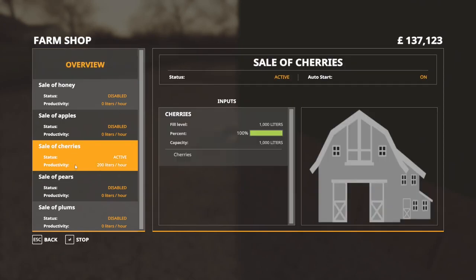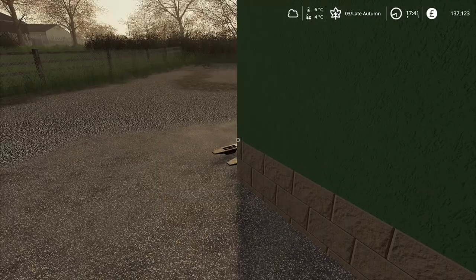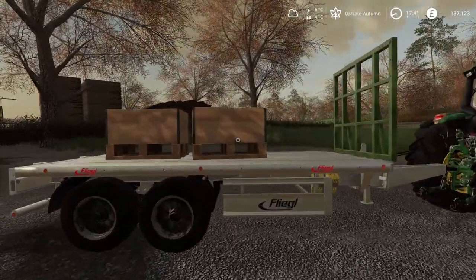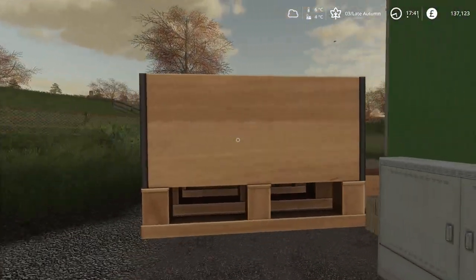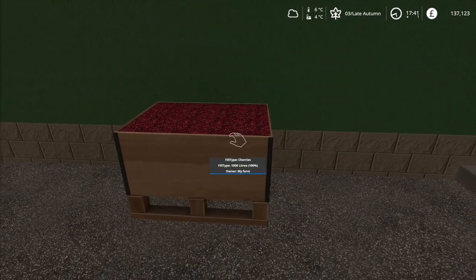So that is going to sell at 200 litres an hour. Okay. That looks 100% full with 1,000 litres. Can we actually store cherries? Does anybody know? Can we just store them? They're not going to rot away because we're on seasons? Yeah, it's not going to take any more.